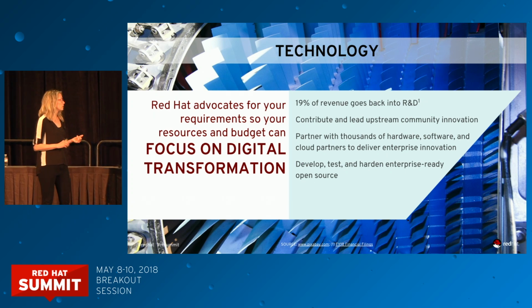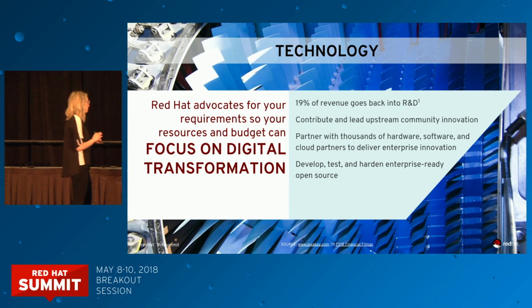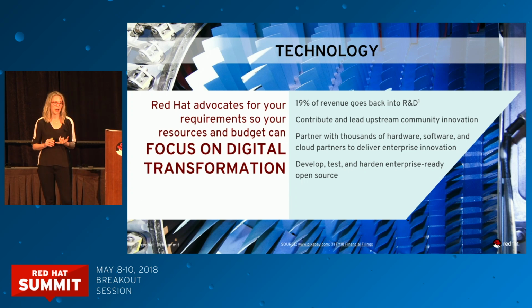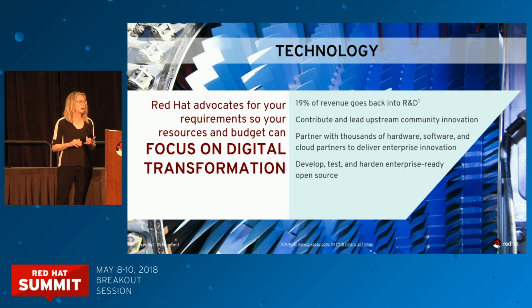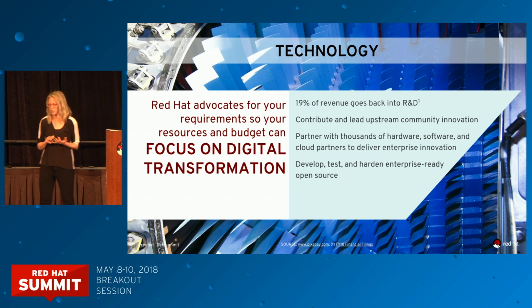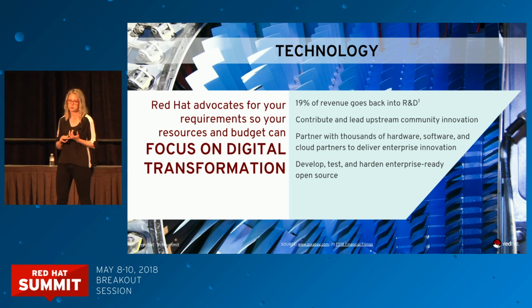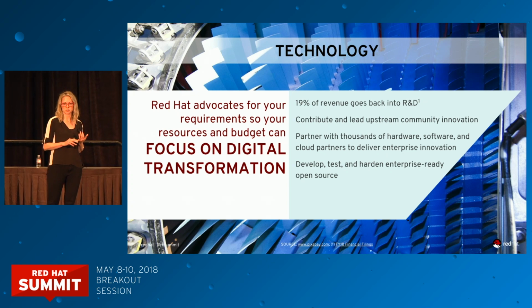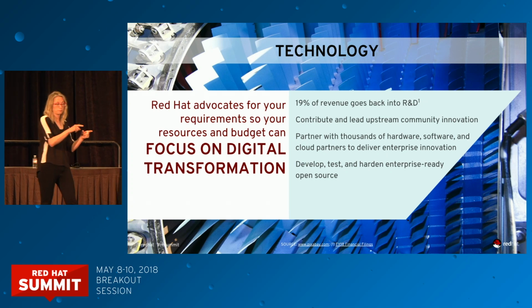And we do that through our extensive R&D. You can go to Yahoo Finance and see we put 19% of our revenue back in R&D. We are one of the top contributors to the kernel, as well as the maintainer for hundreds of subsystems. So we have that leadership in the upstream community to take those requirements that you have and build them back into the upstream community.